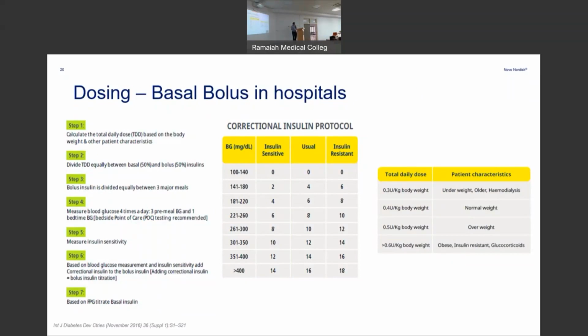How to calculate the total daily dose? There is a formula here. For underweight patients, older patients, and patients on hemodialysis, it should be 0.3 units per kg body weight. For a person with normal body weight or normal BMI, the formula is 0.4 units per kg body weight. For overweight patients, it is 0.5 units per kg. For obese, insulin resistant patients, and patients on glucocorticoids, it can be even higher, more than 0.6. So we'll take an example. If a person is around 60 kg with a normal BMI, what is his total insulin requirement?